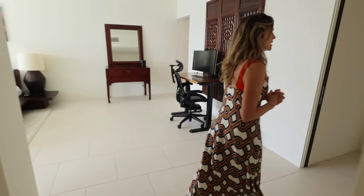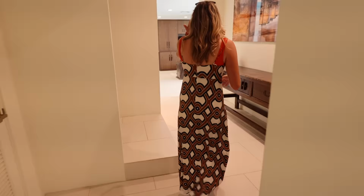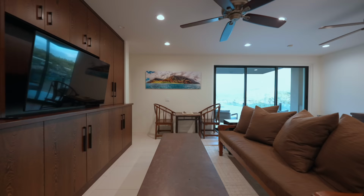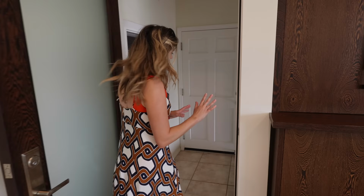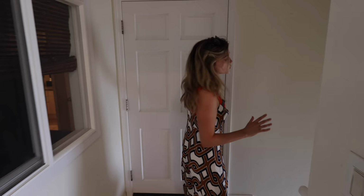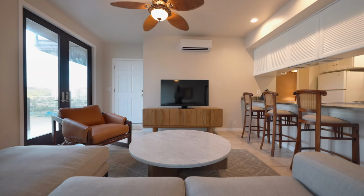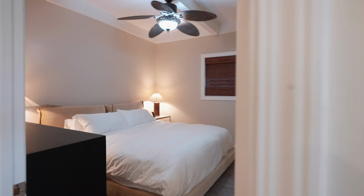It's kind of crazy. Now, again, on this floor, it kind of turns into its own house because it has its whole own living space. And then it actually turns into its own separate ADU apartment. So we're now entering that. And down here, you're gonna have two more bedrooms, both with king beds and their own bathrooms.